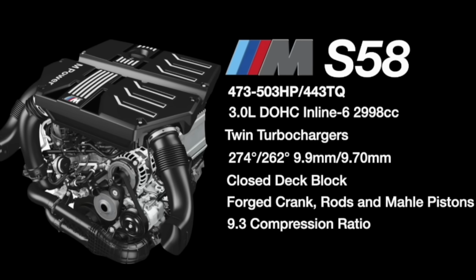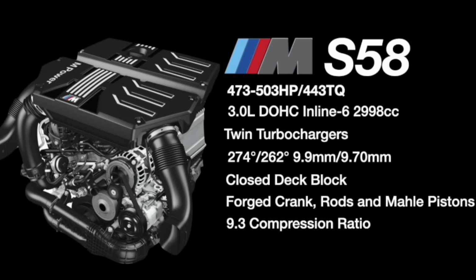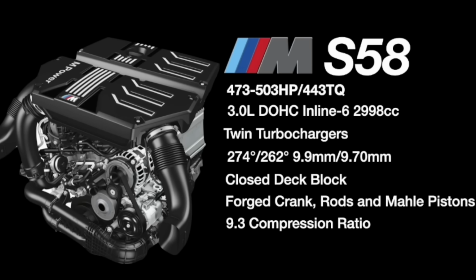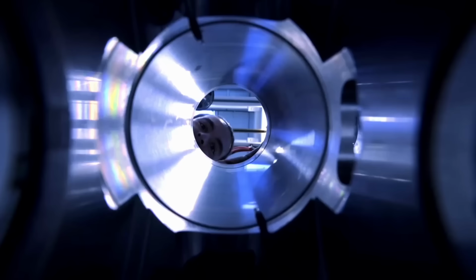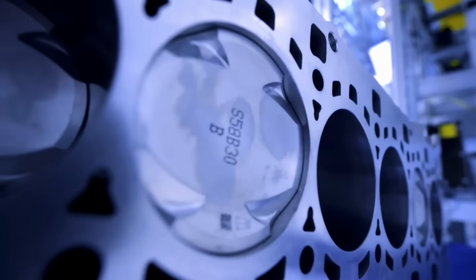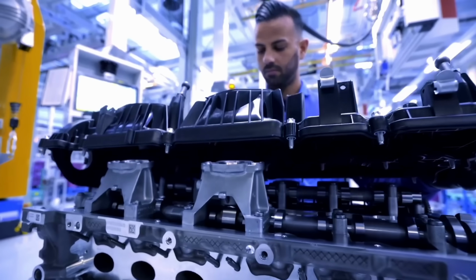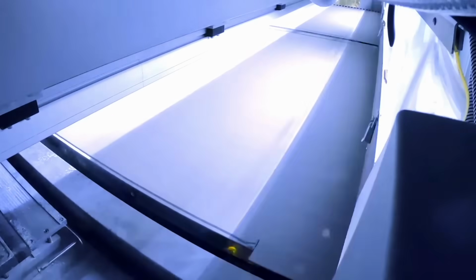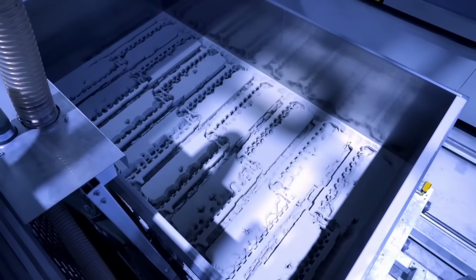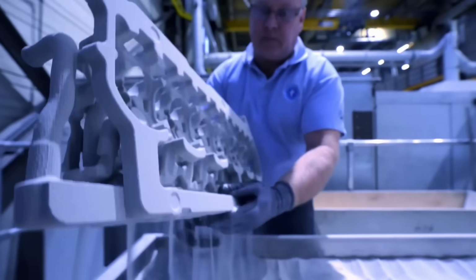On top of this, the S58's compression ratio is redesigned from an 11:1 ratio to a 9.3:1 ratio, and pairing that with the shorter stroke than the B58, the engine is able to handle more power. And so the S58 engine is an aluminum closed deck with an aluminum head that's 3D printed. And you might be wondering why 3D printed, and that's because it actually enhances the precision throughout the engine, enabling it to channel exhaust gases more effectively.